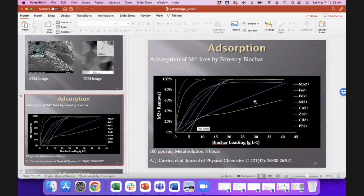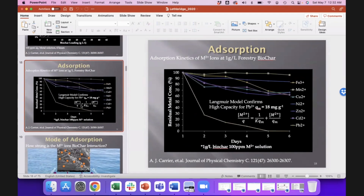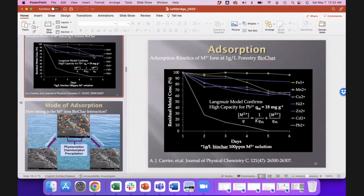It has a good affinity for all metals. And we saw some weird stuff going on with manganese, but I think it was probably oxidizing, crashing into solution. And so we spent quite a lot of time doing some modeling, trying to understand the isotherms, how are these metals being absorbed? Can we get an idea of the mechanism of absorption?